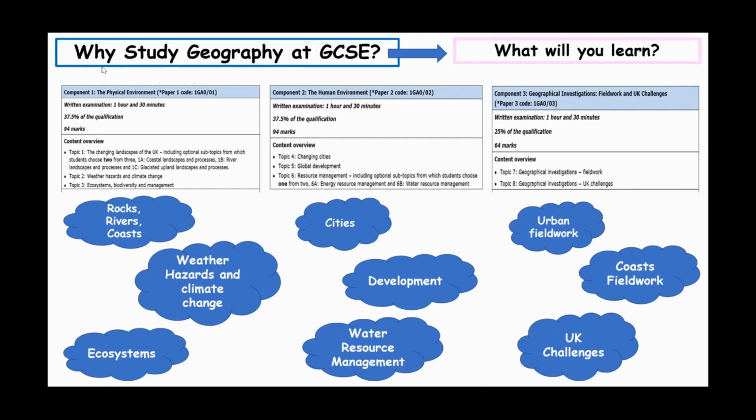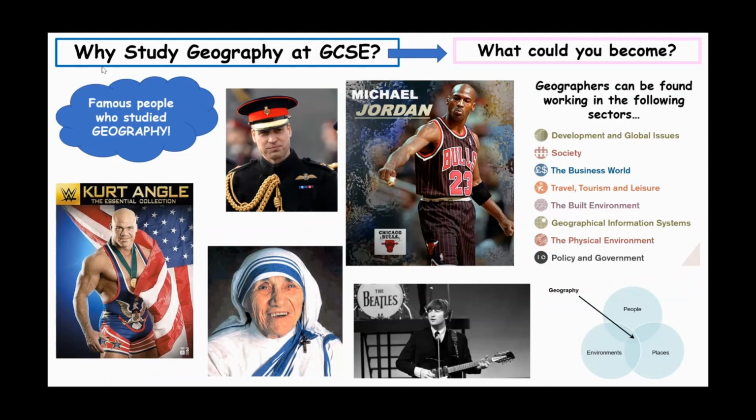Hi, I'm Taboho, and you might be thinking, what could I do with a Geography GCSE? Well, on the slide you can see a range of famous and very successful people, all who are geographers. They are successful in a huge range of disciplines, and this shows that geography can lead you to an enormous range of career opportunities. Geographers can be found working in so many different sectors, from business to finance to policy and the government. Geography is a subject that develops you in maths, science, and your written ability, making geographers all-rounders with the potential to work in many different jobs.